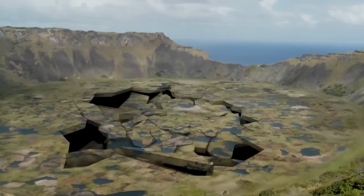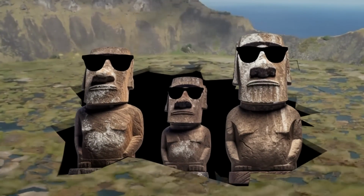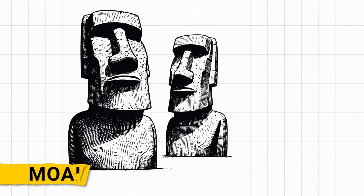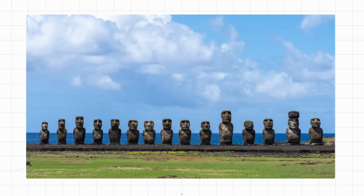Scientists found a new statue on Easter Island, inside the crater of an old volcano. They were sure they already cataloged all the moai. That's what they call those famous stone giants. But this discovery changes what we know about them.